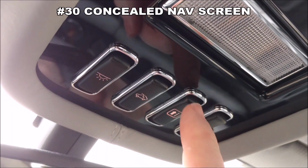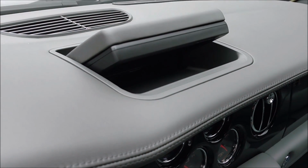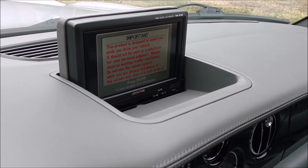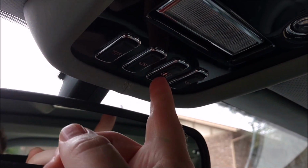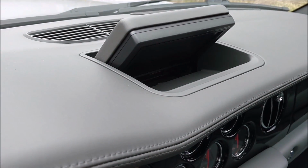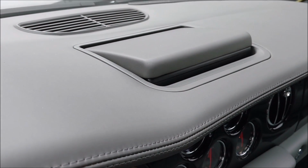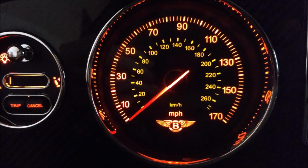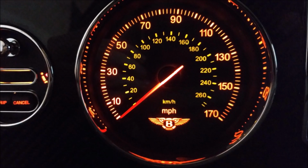The concealed navigation screen. Now this is cool for a couple reasons. A, it just looks cool to push this button and watch the screen flip up and down. And B, I don't use the navigation that's built into cars. I always use my phone, even in my other cars. 170 mph top speed. Not that I'll ever need it, but it's nice to know that I have it.